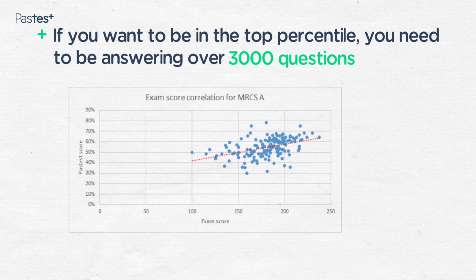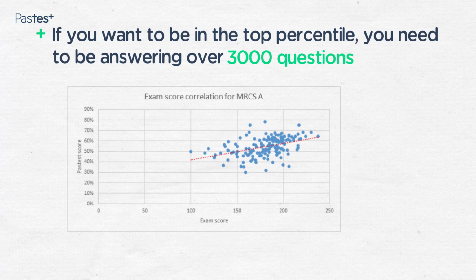If you do those 3,000 questions over a reasonable length of time, combined with other effective revision techniques, you're much more likely to pass the exam.